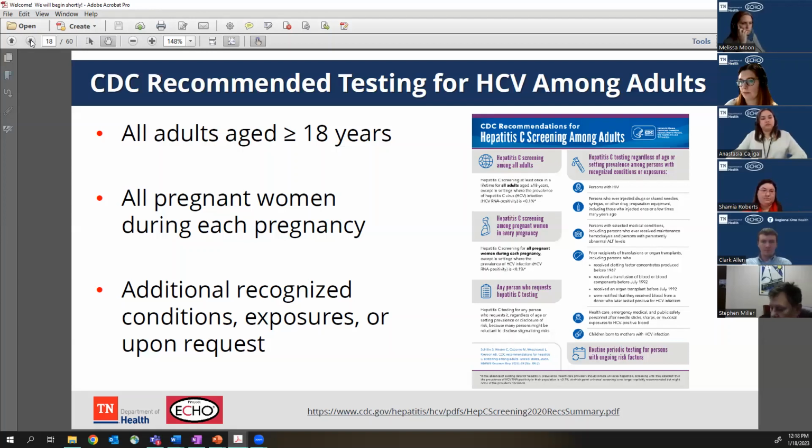This does not mean that we shouldn't test people who have additional recognized conditions, exposures, or if people have specific requests. In fact, we actually need to do additional testing, not just one-time lifetime testing, but additional testing in select populations.